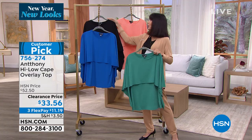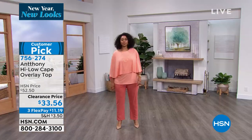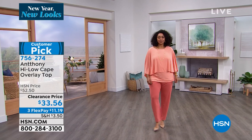But so gorgeous, Anthony. And again, I love it. And even the back, I wanted to show everybody, the back of it is gorgeous too.